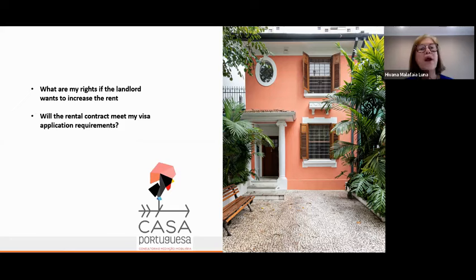About your rights, if the landlord wants to increase the rent, the law protects you. There is a coefficient that the state says you can increase the rent by. Just for you to know, this year the maximum percentage that they were able to increase the rent was 6.9%. And every year the law says how much they can increase the rent. So you are protected. They cannot increase the prices over the percentage that the state says.